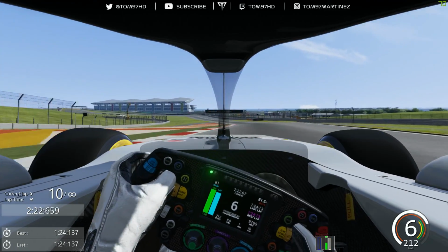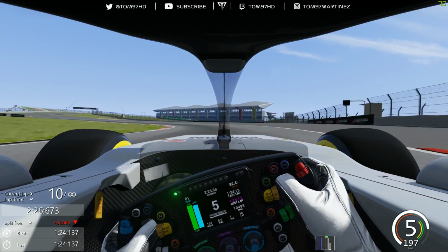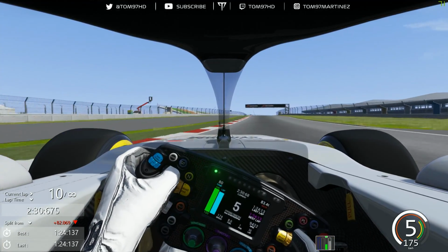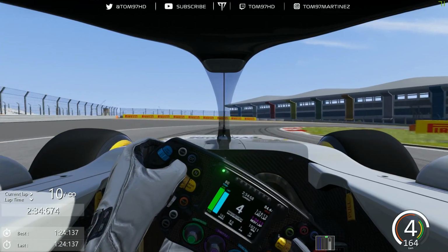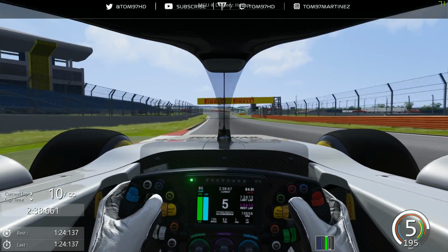Okay, so the changes have been made. Fuel down from 10 to 8 litres, and also just a change on the rear wing. I've added a little bit more rear wing, and I want to have a little bit more back end stability, just to avoid the rear end coming around in those corners, and at the same time be able to push a little bit more as well, I think, through some of them. So here we go into hot lap mode.